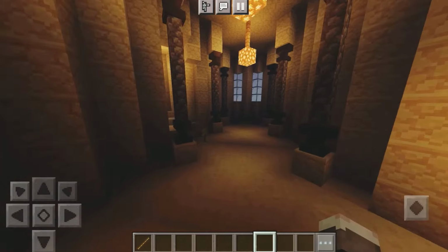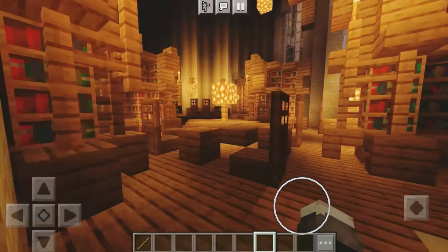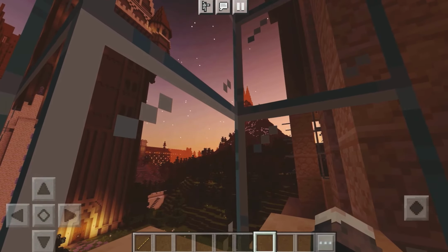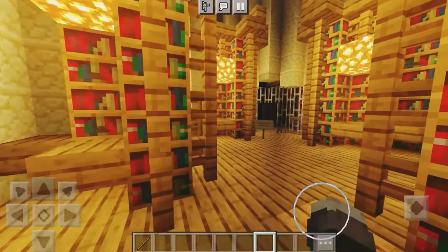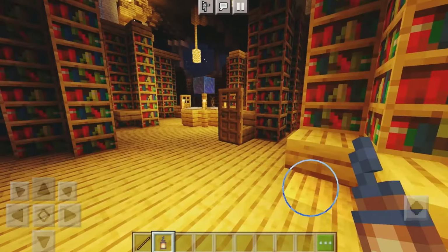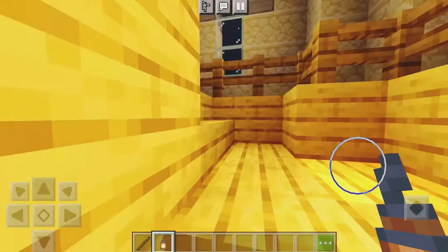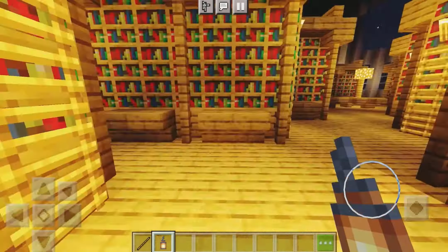What classroom do you want to find? What was your favorite classroom? I found the library. Wait, you found the library? Yeah. Oh my god, the view. Where's the restricted section? Oh my god, it's right here. You're not supposed to be in here. Oh, yeah, you found the magical book too. I just broke the library. More books. Okay, I'm getting out of this library.